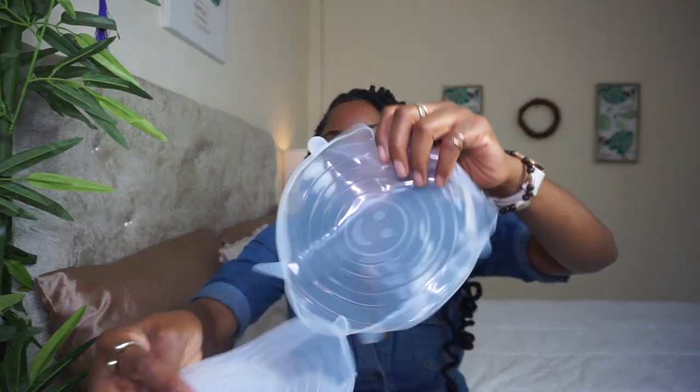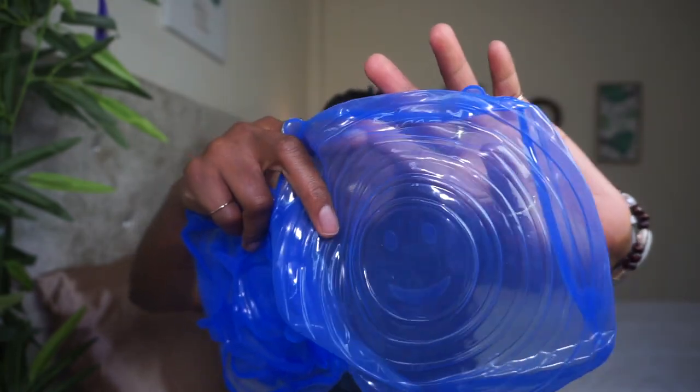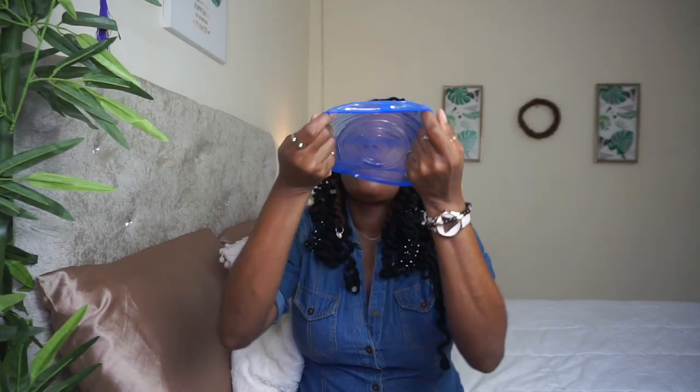You get different sizes, as you guys saw in the last set. This is the exact one that I have from the last time, and they have smiley faces on them. If you did not see my last Temu haul, they have smiley faces, and the blue ones are basically exactly the same smiley faced silicone lids. Gone are the days when I had to cut my watermelon up immediately after cutting it. Now I have silicone lids to stretch and cover my watermelon. I cut the watermelon in half, put a cover on half, and put it back in the refrigerator, just like that.